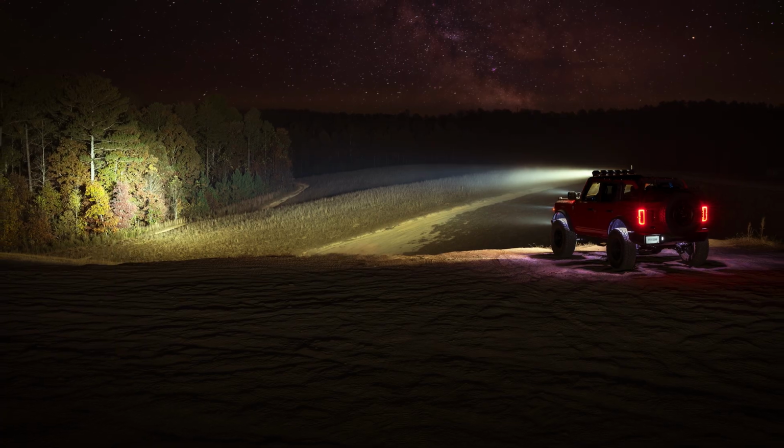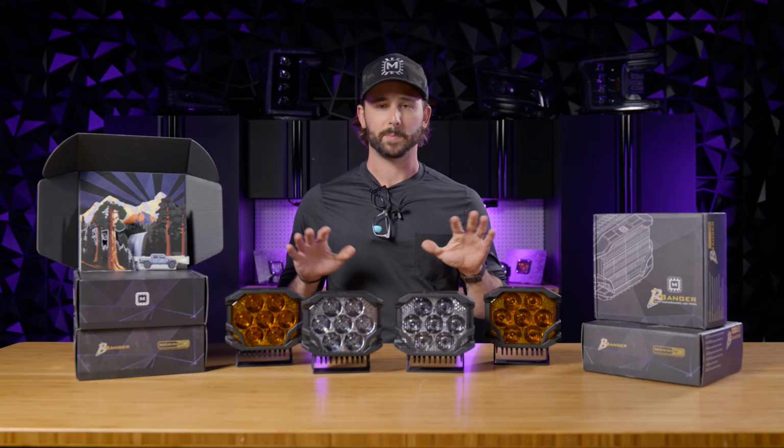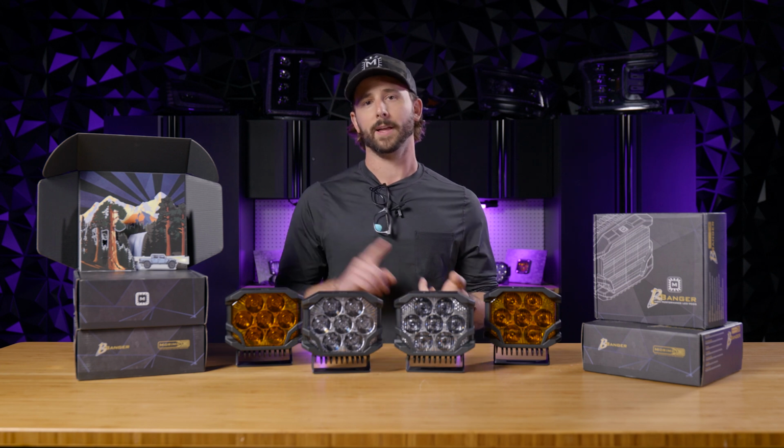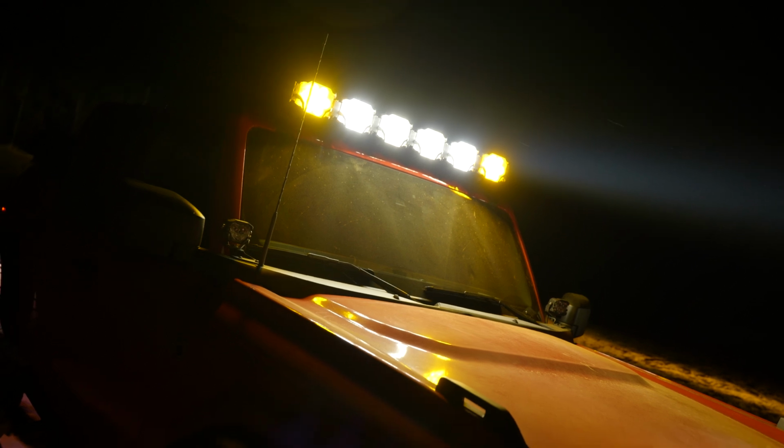And then when it comes to wiring, we've got a whole series of new dedicated 4-pin relay harnesses specific to the BigBanger lineup to control the light output itself, as well as the dual intensity backlight. You can get a BigBanger harness for the pods themselves if you want to run them as a pair, and then we have a specific version also for the light bars.